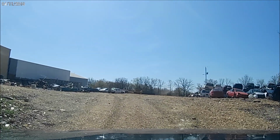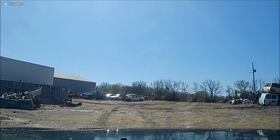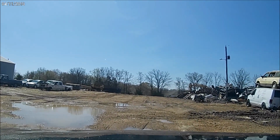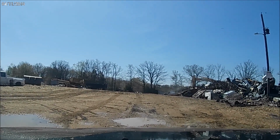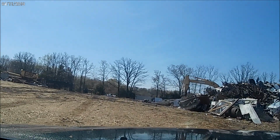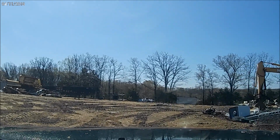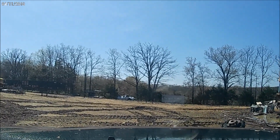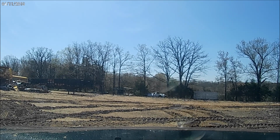I've never been back behind here before. Looks like a typical scrap yard, though. I hope we don't get a flat tire driving through all this stuff. Yeah, I'll probably have to take this stuff off. I don't know, I guess this is where it is. Shit. I guess we'll just have to take it.